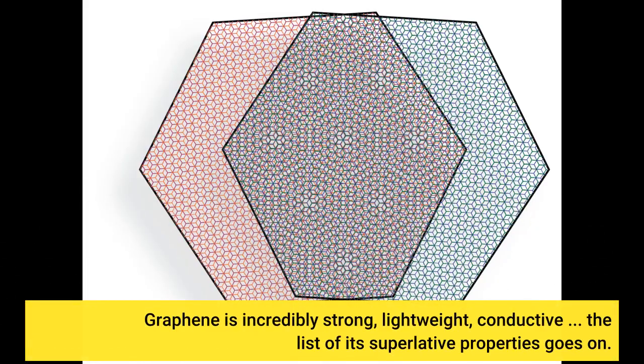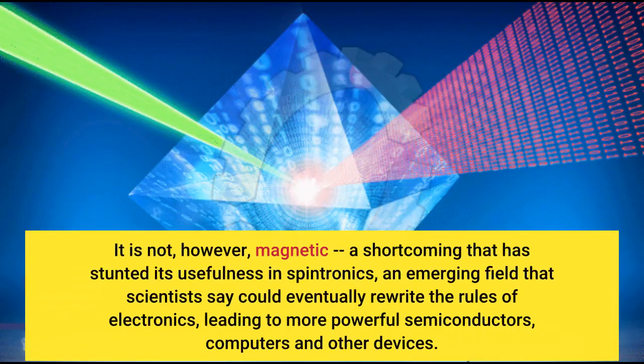Graphene is incredibly strong, lightweight, conductive. The list of its superlative properties goes on. It is not, however, magnetic, a shortcoming that has stunted its usefulness in spintronics, an emerging field that scientists say could eventually rewrite the rules of electronics, leading to more powerful semiconductors, computers and other devices.